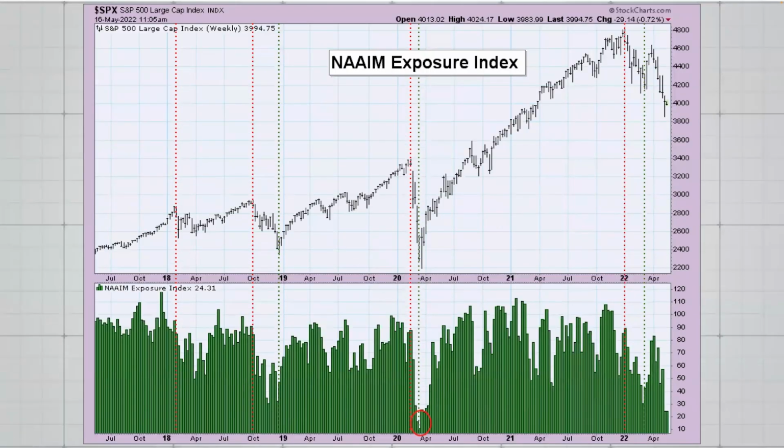Right now, the NAAIM exposure is very low, but not as low as we've seen at the end of some of these bear market phases. Now, I don't have the longer term chart, but I will tell you that we saw this type of exposure level at the end of 2018. Obviously, you can see what happened here, but we saw these very low readings prior to 2008, 2010. So what we're looking for are readings that are very, very low.